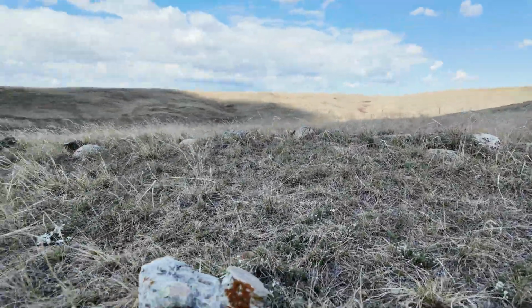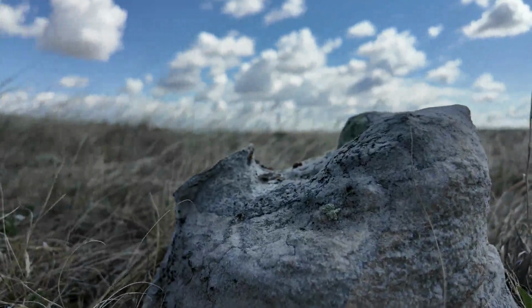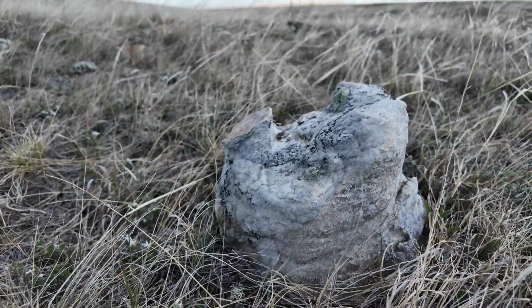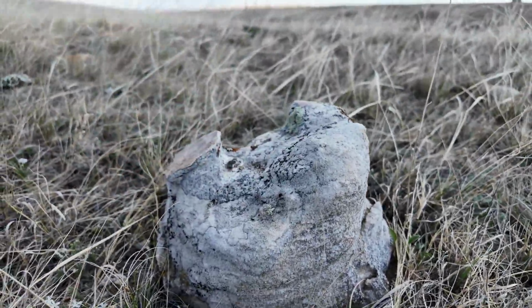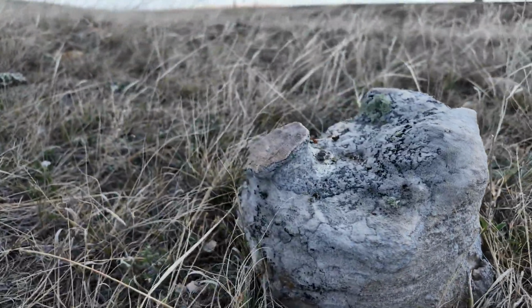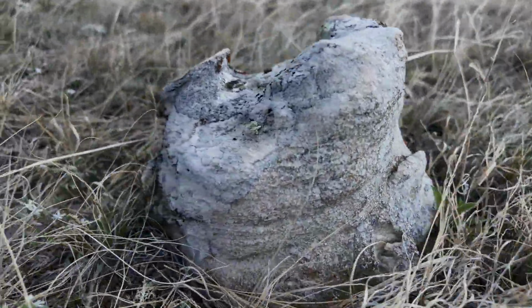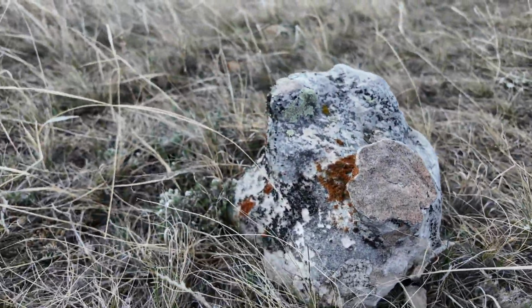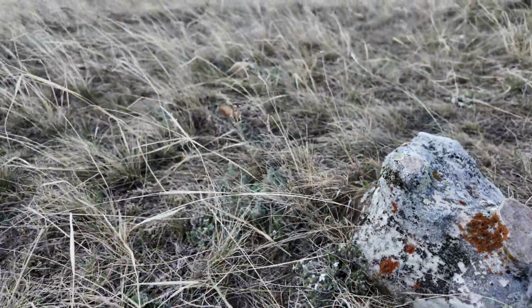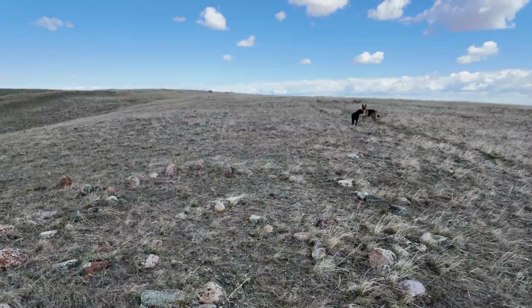See this one right here. This one's cool, this is interesting. You can see with this middle rock here, they had their rope tied around here and then strung up to the center of their teepee. And that's pretty cool that this is still intact the way it is. Yeah, that's really nice actually. Moving on to the next one. Oh yeah, that's nice.